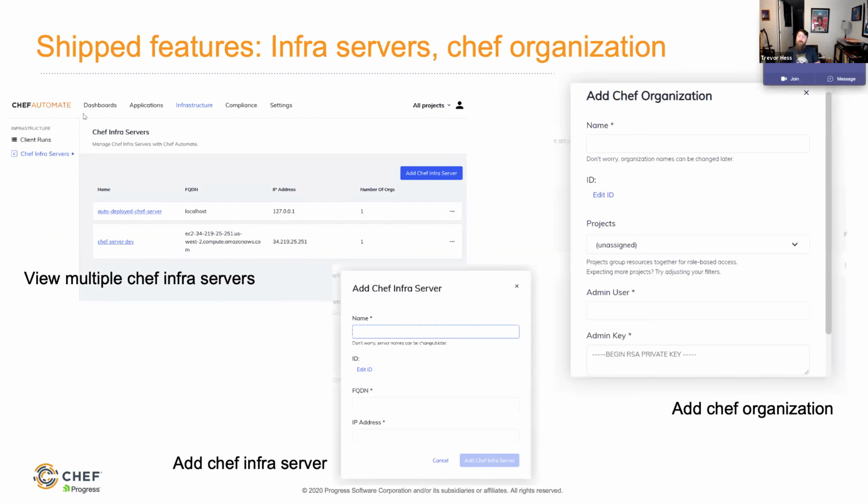One of the things we delivered earlier this year was the ability to add individual Chef servers through the GUI. So you can go through and actually add your Chef servers and the organizations that you have within that Chef server so that you can more easily manage them in Automate.